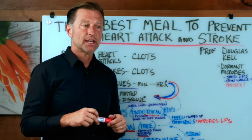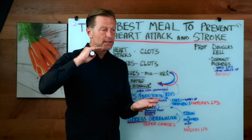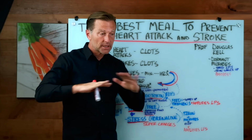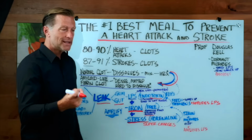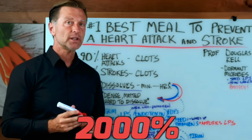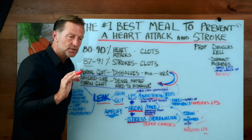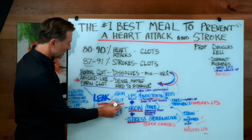This is why even if you take a steroid, which is kind of a synthetic version of cortisol, another stress hormone, that can take your immune system and just completely turn it off. This is why when someone goes through stress, the risk of dying from a heart attack goes up sometimes up to 2,000%, especially after severe stress or grief from the loss of a loved one. Now, I do want to mention a couple other things about this leaky gum and leaky gut situation.